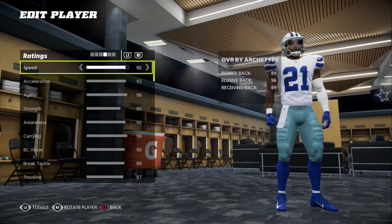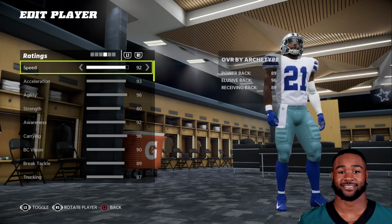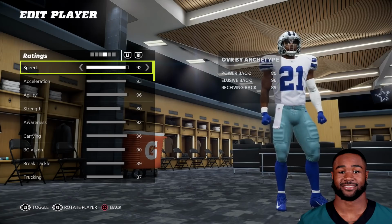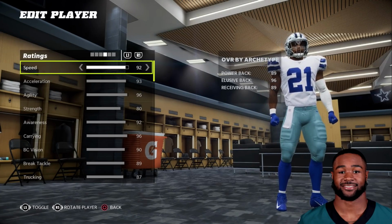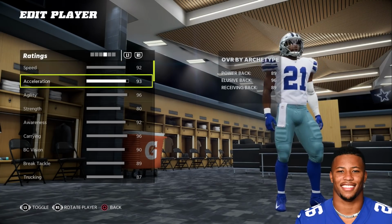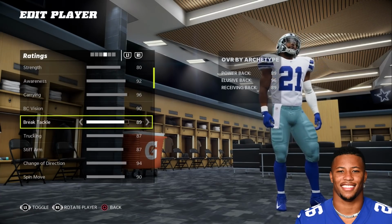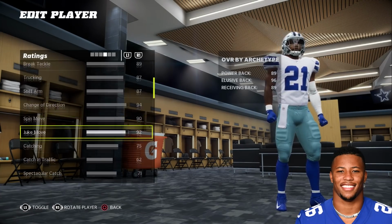Why not start with the NFC East? We have Ezekiel Elliott as the lead running back. Now, unfortunately, Miles Sanders didn't add too many attributes. I think he was tied for 2 of them, but Saquon did have a lot. I cannot lie, man. We took the speed from him, the acceleration, the agility, the carrying, the break tackle, COD, spin move, and juke move.